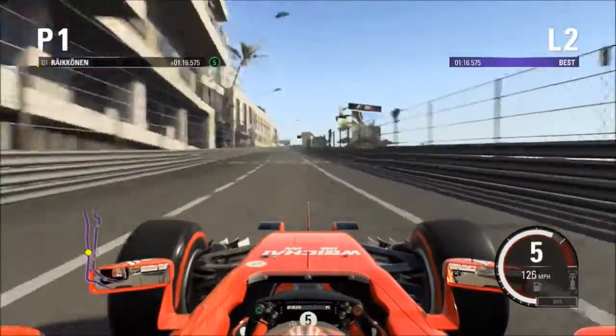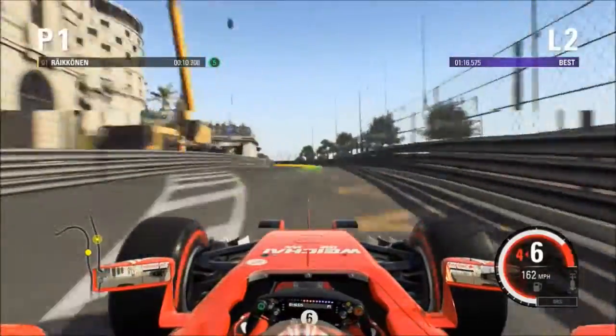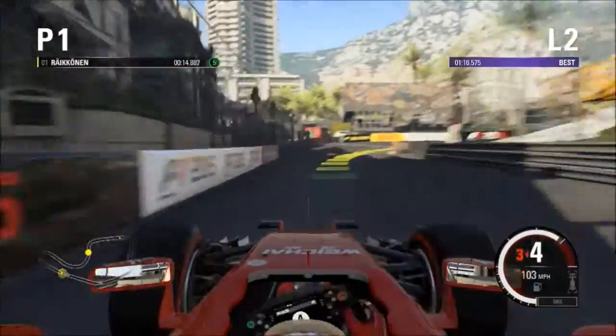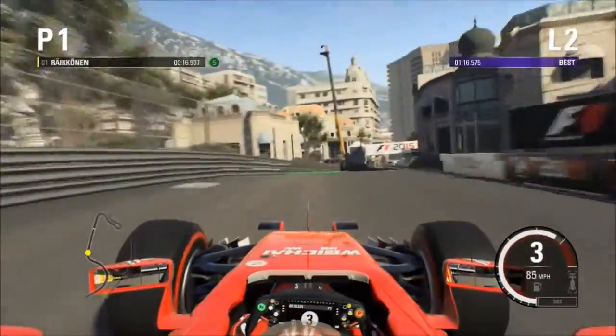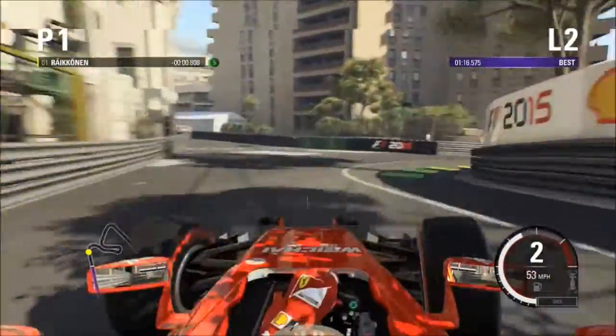We were completely lucky not to crash into it. It's a 16.5, which is alright, but I wanted to push more. I wanted to just go absolutely all out. That was really nice through the top corner. Missed the apex a little bit there, but that wouldn't have cost us any time. I just wanted to show what I could do.